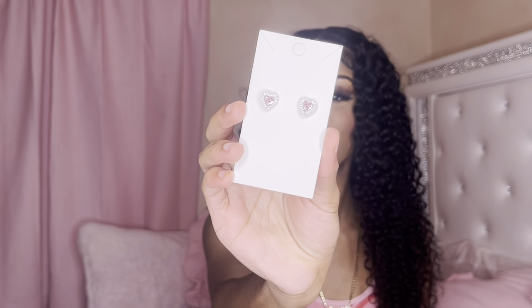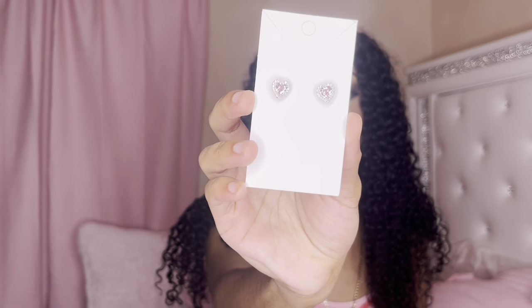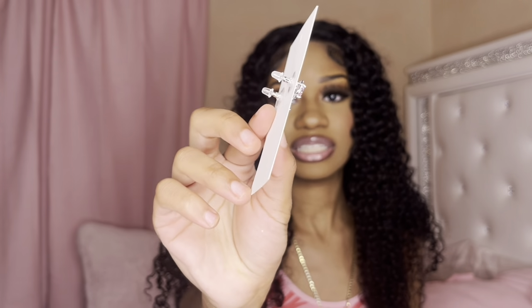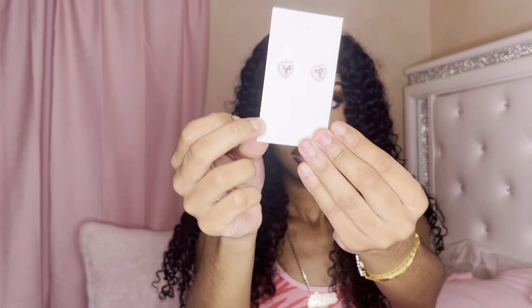The next pair of earrings I got was these cute little silver and pink earrings. I think these are so, so cute. They giving me like rich girl vibes. I really like these, and they're little hearts. These are so cute, and this is what the back looks like. They give you a nice little back end, child. They was not playing. Cute, and it's giving classy. It's just giving like rich. It's giving expensive, but they're really cheap.